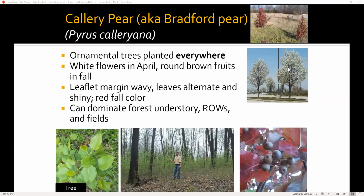Those flowers then turn into round brown fruits, shown in this picture in the lower right. Those fruits are less than an inch in diameter. They're small. This is, of course, not the edible pear species. That's a whole different species. These little brown fruits are not edible to humans. They are edible to starlings. Starlings love these. And I've seen strip malls that have Callery pear where the starling flocks in the fall will just swoop down and cover the trees and take every one of the fruits off to eat.